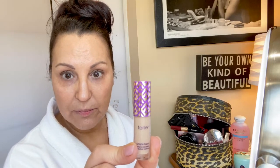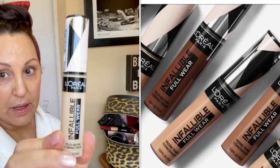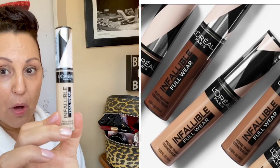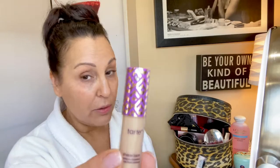One of my favorites is Tarte's Shape Tape. That's everyone's favorite these days. And this one's, I think, about $25. This is just a tiny little sample size, a travel size, which are nice. But I recently discovered drugstore concealers are awesome. I love L'Oreal's Infallible Wear Concealer. To me, this is almost 99.8% the same as Tarte Shape Tape. I can tell you, I've used them both.